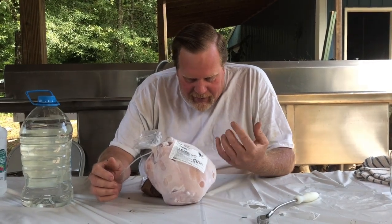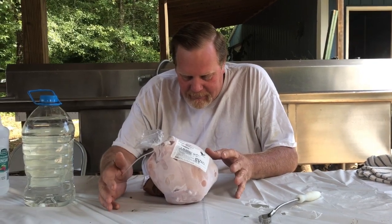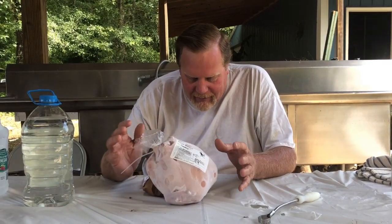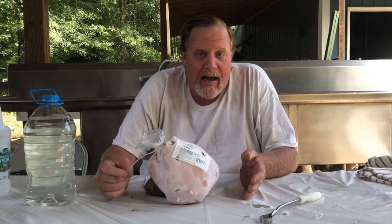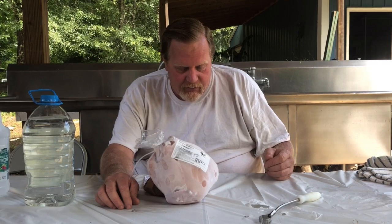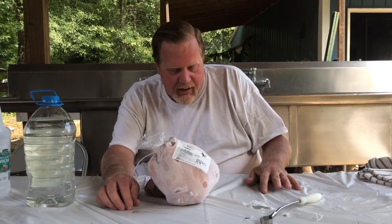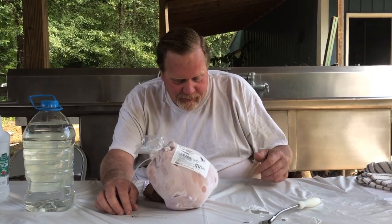All right, the average weight, if you take the total number of birds and all of their weights together, came out to 4.19 pounds for the average weight of all the birds. If you take the total weight of all the processed chickens that we put into our freezers, we came out with 230 and a half pounds of meat. Not complaining a bit about that, guys. That's a lot of meat, a lot of food to get us through.